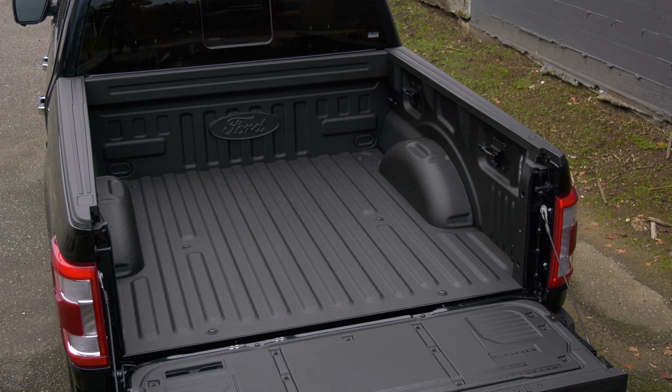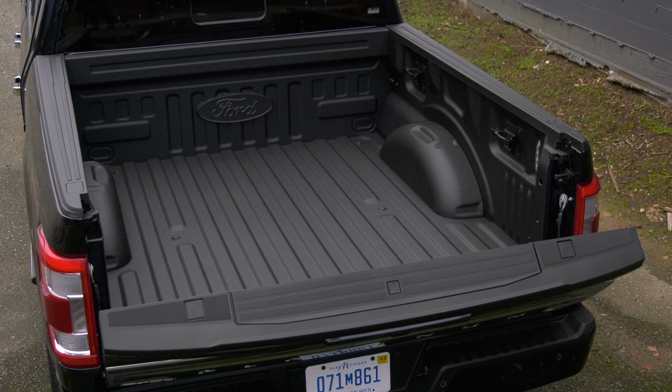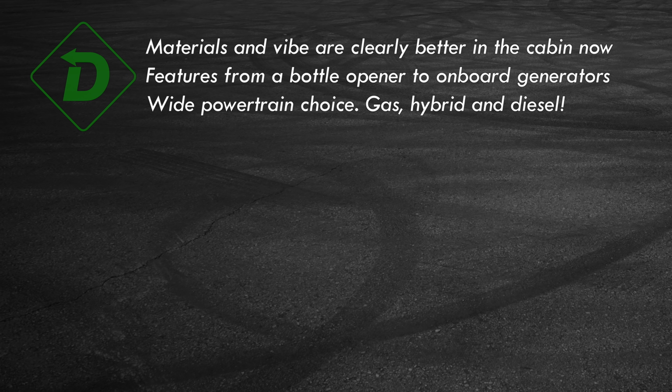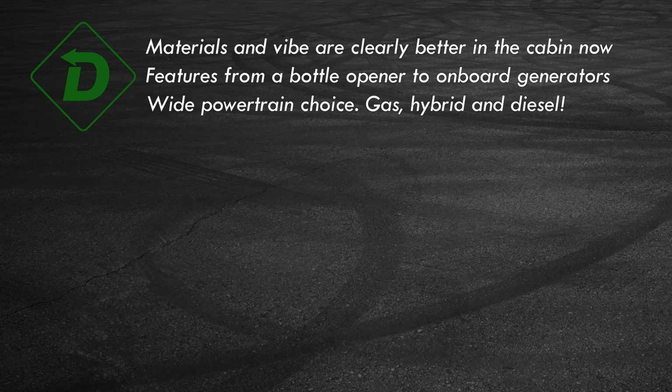Considering that pickups are often bought or ordered to an owner's specifications or needs, it's kind of hard to do red light, green light because of the vast choices, but here goes. Green light. Ford upped the quality of this pickup. Plastics are easily a grade higher. That's important when paying over 50 grand for a vehicle, and that's easy to do here.